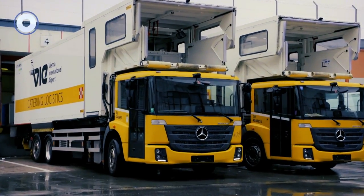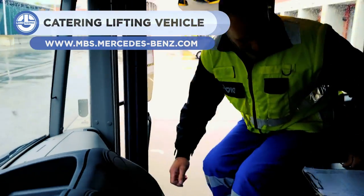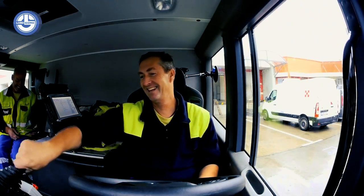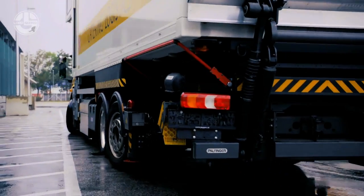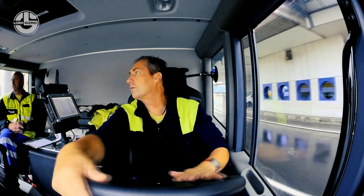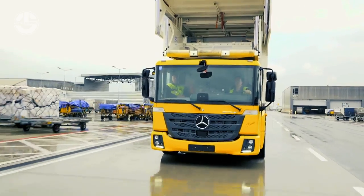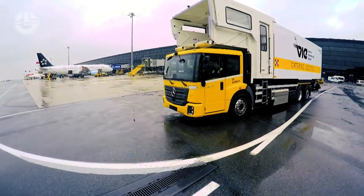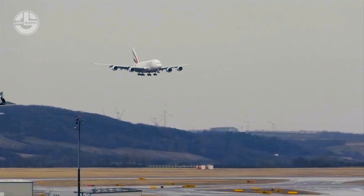This lifting vehicle by Mercedes has natural gas technology, NGT, which as a low entry truck is an incredibly eco-friendly catering lifting truck. Being able to lift a wide range of aircraft, from the Boeing 737 to the Airbus A380, this NGT lifting truck delivers maximum performance while saving a tremendous amount of time. It is environmentally friendly, and the CO2 emissions of the gas-fueled engine are around 20% lower than those of a diesel engine.